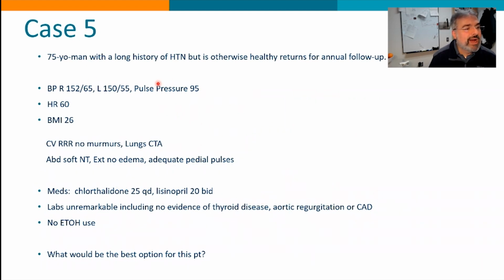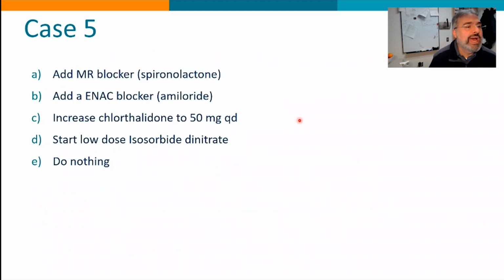So he's 75 with a blood pressure that appears to be systolic, obviously above goal, but the diastolic is definitely on the low side. Is this bad for you? And do we have any options to treat this patient? Those are my 5 options: spironolactone, add an ENaC blocker, consider increasing the chlorthalidone, start him on a low dose of a centrally acting agent, or do nothing.